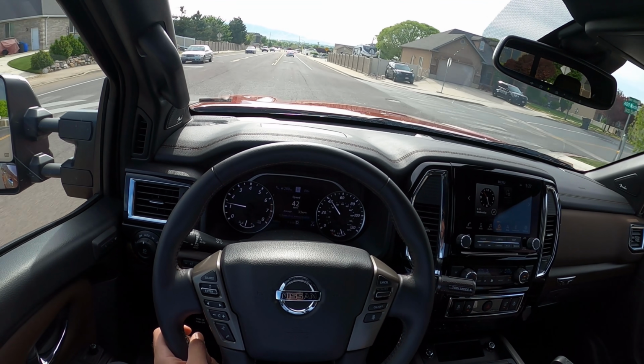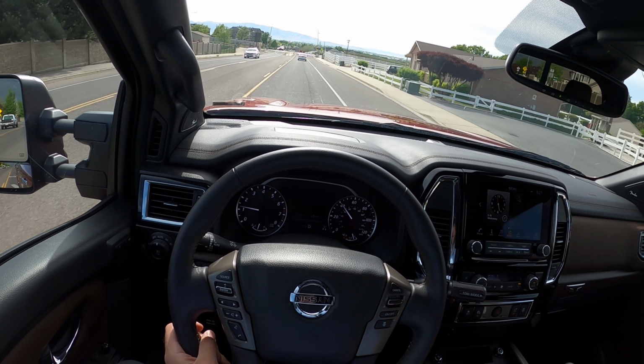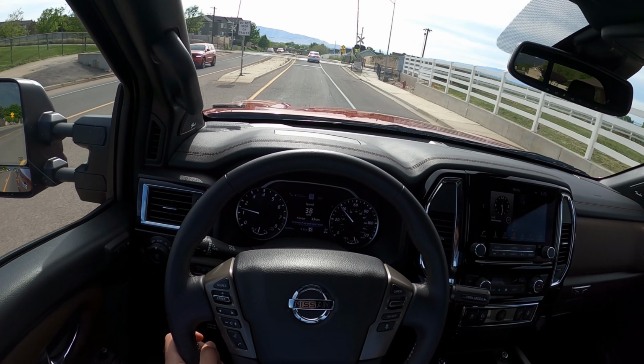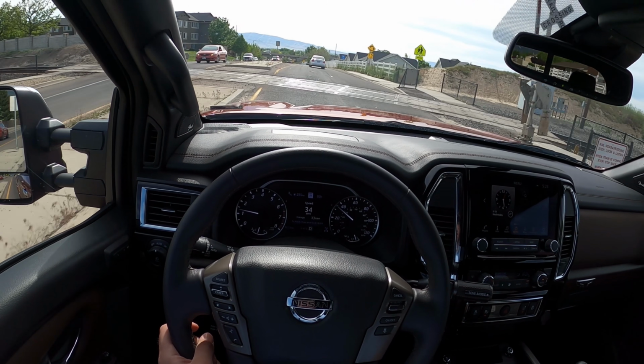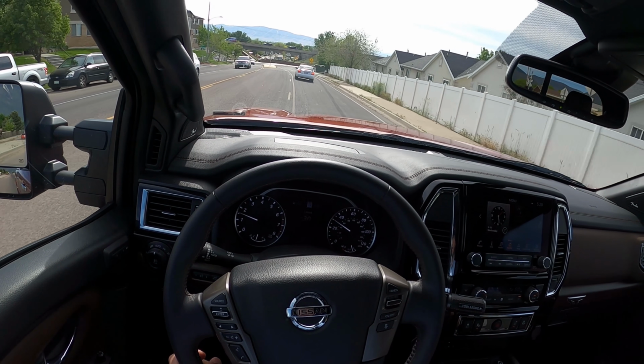And then we already talked about fuel economy. So again, if you get a regular Titan, you're going to get like 4 miles per gallon better than this. So yeah, you do give up on fuel economy with the XD, and we're going to see how it goes over these train tracks. Ugh, definitely hits harder than the regular Titan, I can tell you that right now.